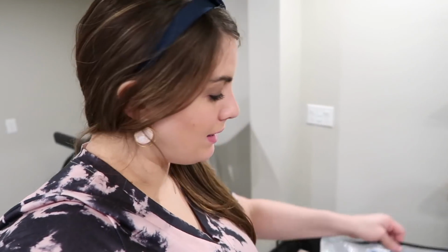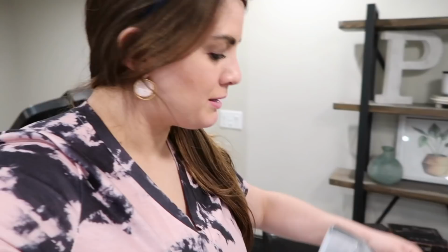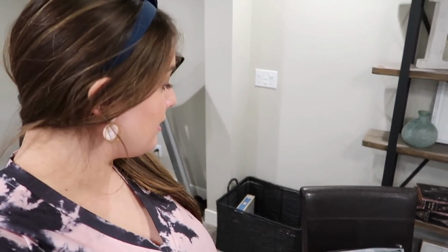Now I was going to actually grab my Cricut and maybe make a name for it, but I ended up just taking the front pieces of the boxes off. It's really easy to see exactly what game it is because I just took the fronts of the boxes off that way. So now I'm just going to stack them all back into the box and I think we are going to be finished.